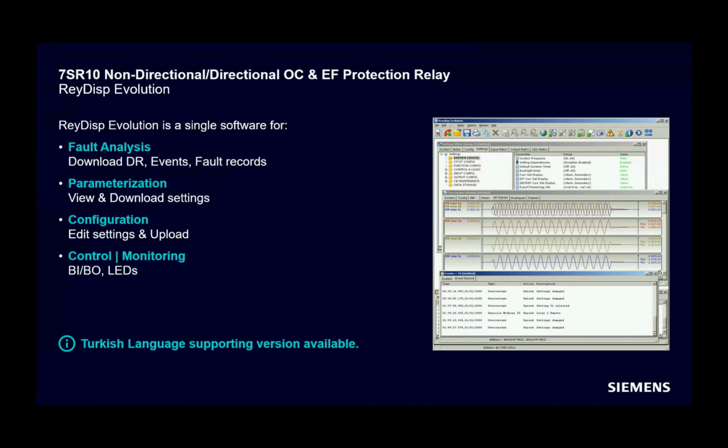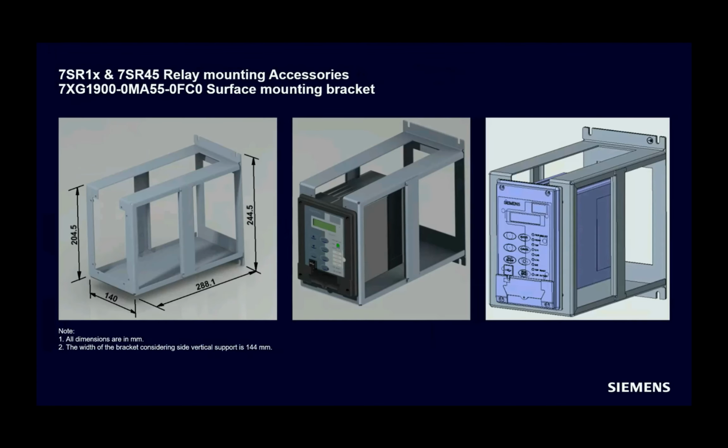Control actions are available via IEC 870 commands. User access control is possible using the two confirmation IDs for settings and control. RAIDISP is also available in the Turkish language. We also have a surface mounting bracket accessory for the 7SR10. This is a separate ordering option, and it has its own MLFB.